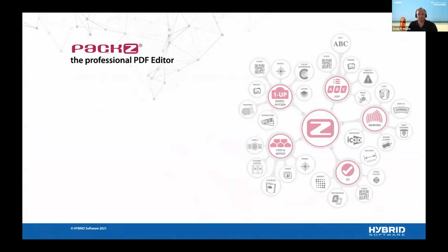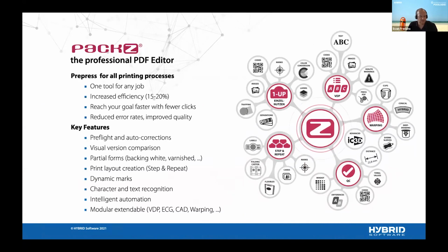Well, we're talking about PACKZ today. And before we dig into the advantages of PACKZ for digital press, just allow me to have a few words on the general application. PACKZ is a PDF editor that has been specifically designed for the packaging and label market. And it's designed not to creatively work on designs, but to get them press ready for different kinds of printing processes. It covers functionality over pre-flight, one-up processing, step and repeat. There are dynamic marks in here. We can do grid-based warping.